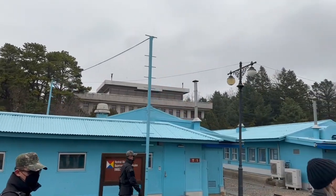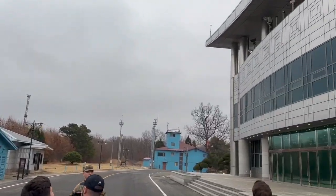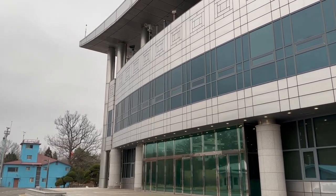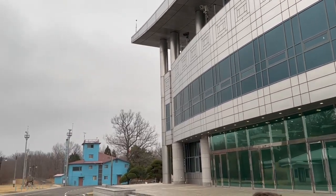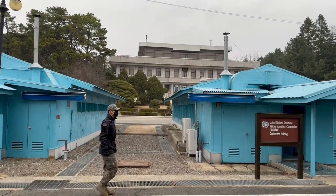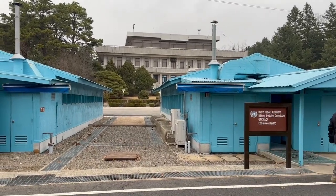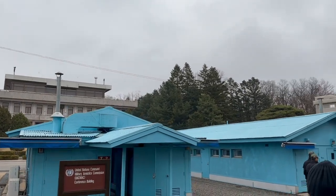To your right is Freedom House. It was built so that families torn asunder by the Korean War could reunite and spend time together. However, it was never used for that purpose because the North Koreans do not trust their people to come across. Please come this way, please. To come across and spend time in the South.